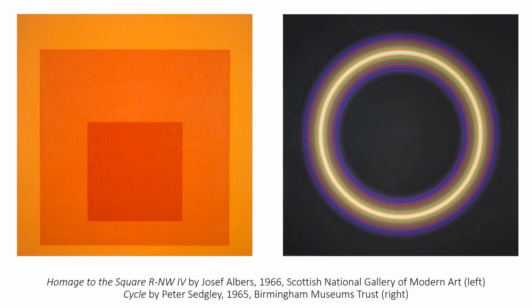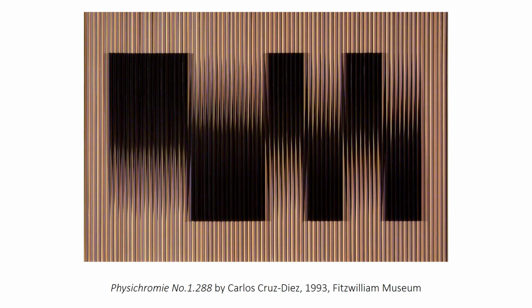The final picture within this colour section is Carlos Cruz Diaz's Physichromy.